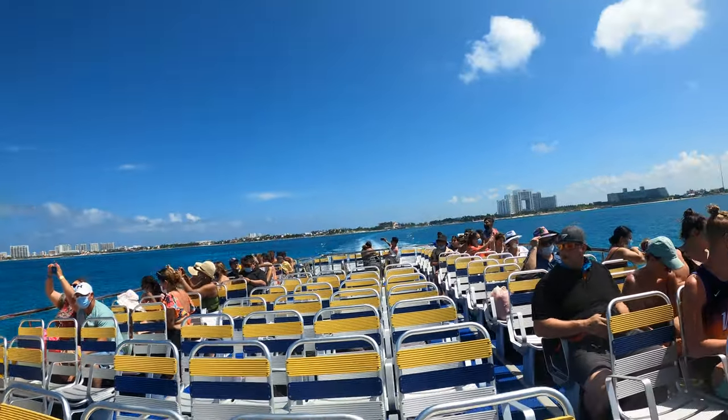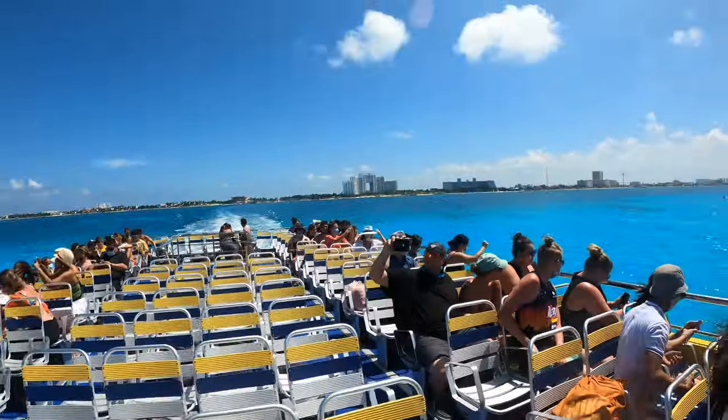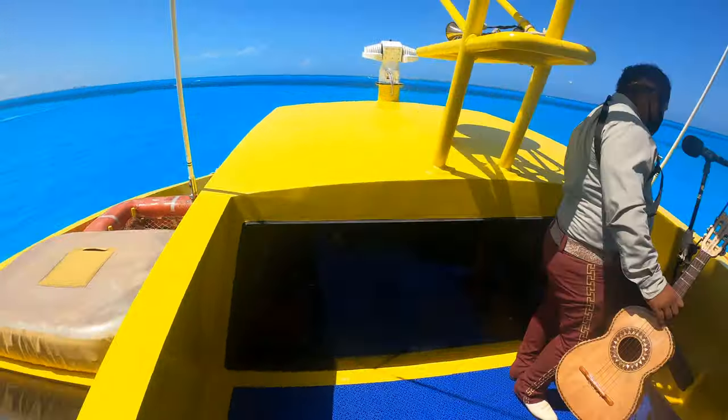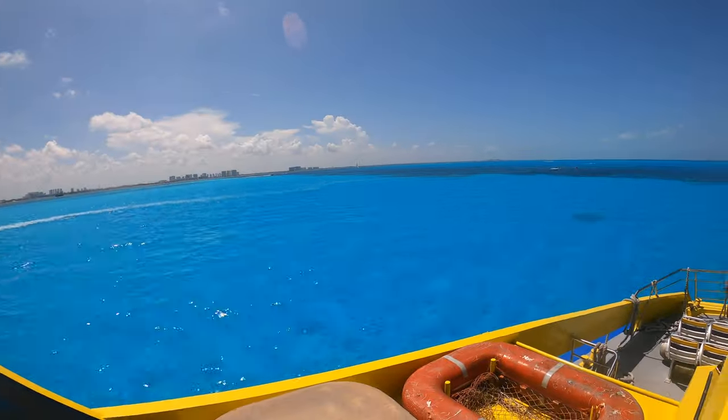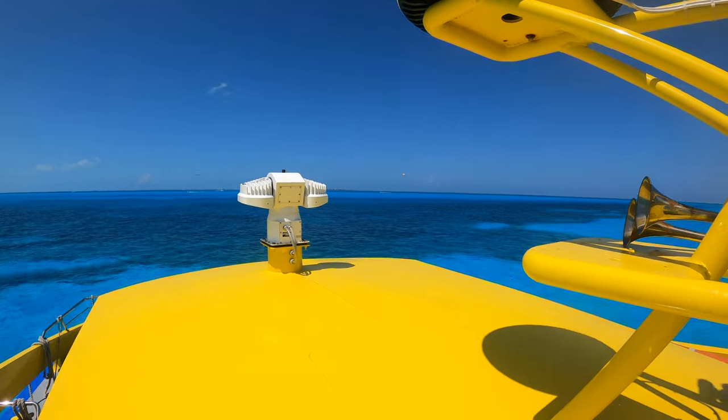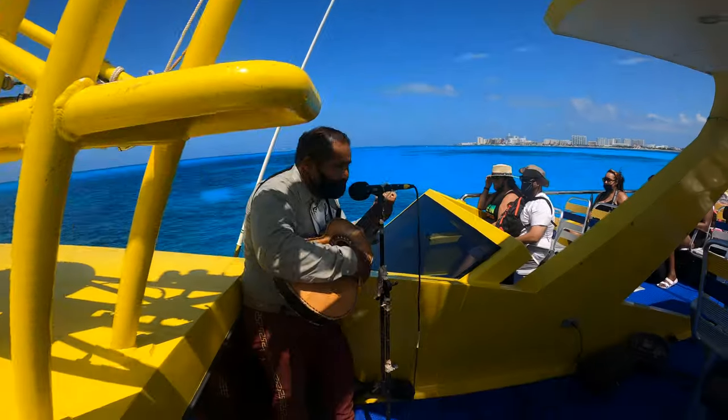Also, as we were going over, it was a nice touch. They did have some entertainment on the ferry as well. They had a mariachi singer, which I thought was really appropriate and really set the tone. But again, just the ride over is really, truly amazing. And it's really short. I think it was about 20 minutes, if that.